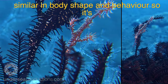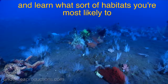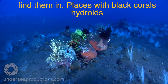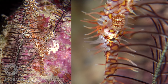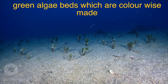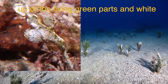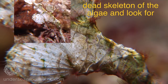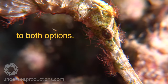There are fewer than 10 species of this family, and they are all very similar in body shape and behavior. So it's worth quickly running through the most common species and learn what sort of habitats you're most likely to find them in. Places with black corals, hydroids, and crinoids are great for the ornate ghost pipefish. If you find yourself in Halimeda green algae beds, which are colour-wise made up of the living green parts and white dead skeleton of the algae, then look for the Halimeda ghost pipefish, perfectly suited to both options.